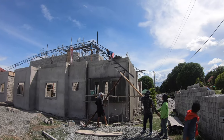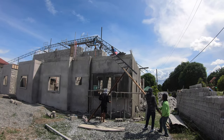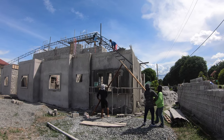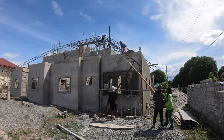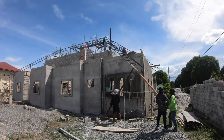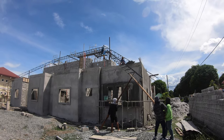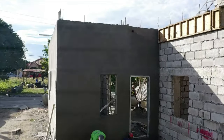It's heavy, it ain't light, and it is difficult to move. So they're doing a little bit at a time, lifting it all up by hand. All right, I'll show you guys on the drone a little bit what all this looks like after it gets connected.